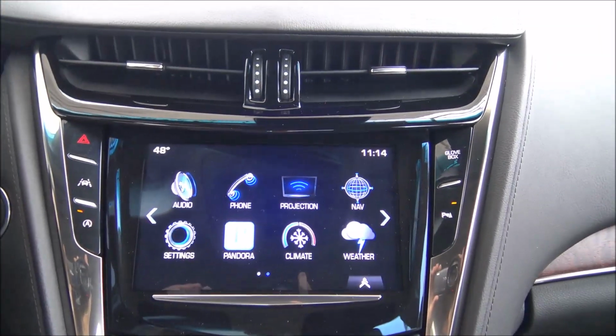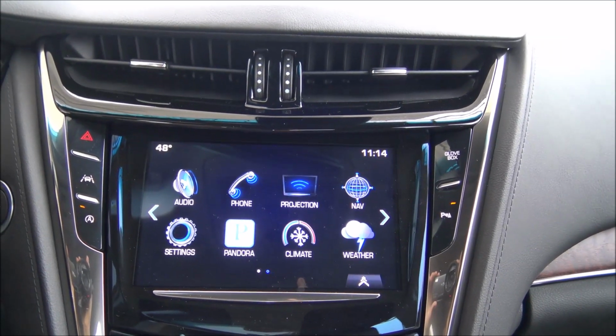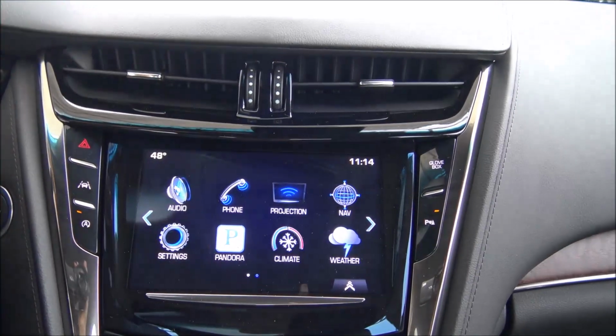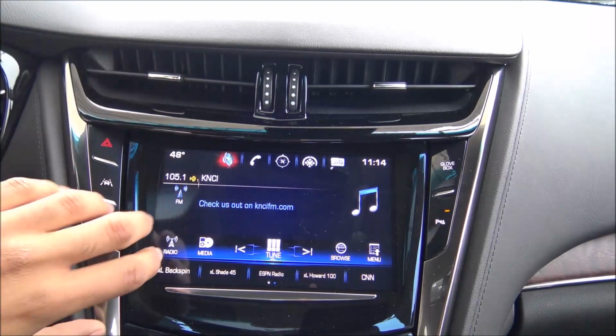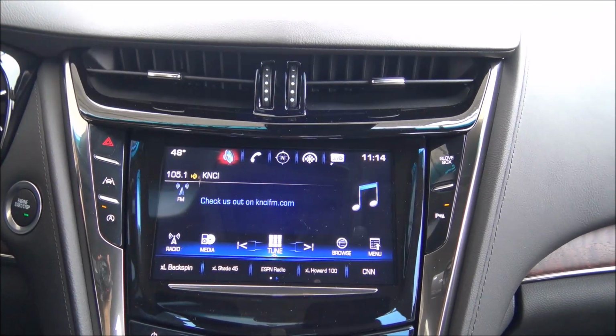Now coming to the Cadillac CUE system. Now we've seen this system many times here before, and it's certainly not the best interface in the business. It can be finicky to use, but the responsiveness has gotten a lot better with time. This system was introduced around the 2012-2013 model year.